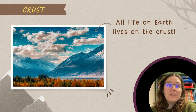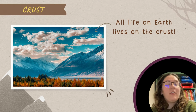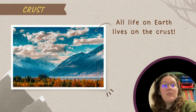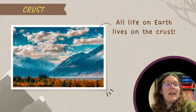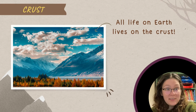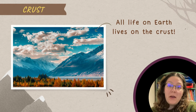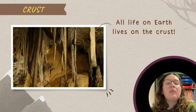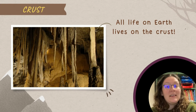As I mentioned before, the outermost layer of the Earth is the crust. This is where all life on Earth lives. This is also the thinnest layer of the Earth, with it being the thickest where the continents are, where people live, and the thinnest at the bottom of the ocean. The crust can be as thin as 4 miles thick and as deep as 43 miles, especially in places like mountains where we live, where the crust has bunched up together. Even in super deep caves like we have around here, we're only going a little ways into the crust layer.